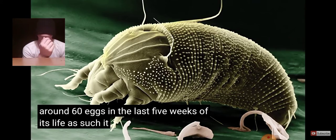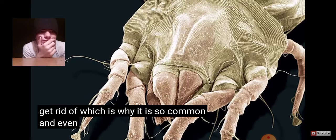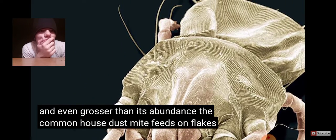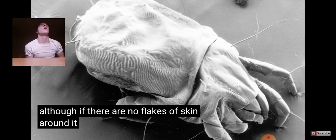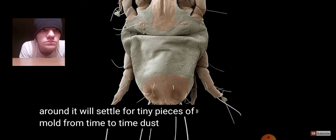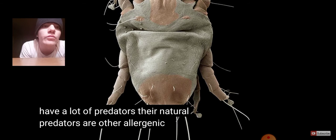As such, it is extremely hard to get rid of, which is why it is so common. And even grosser than its abundance, the common house dust mite feeds on flakes of skin from both humans and animals. Although, if there are no flakes of skin around, it will settle for tiny pieces of mold from time to time. Dust mites don't have a lot of predators.